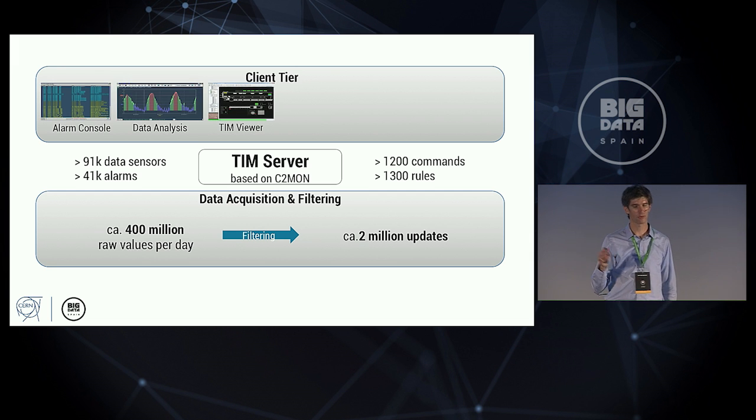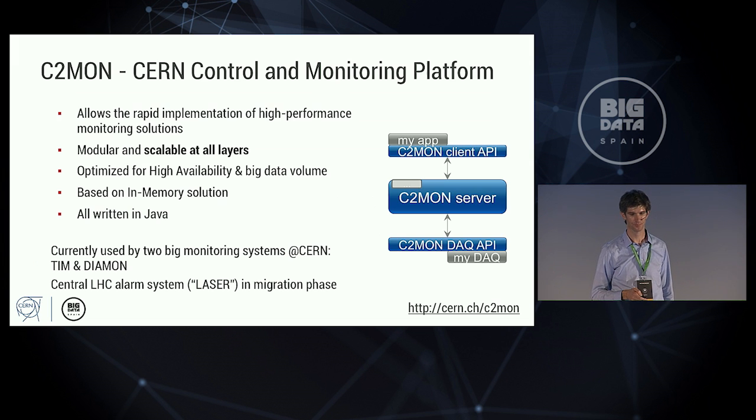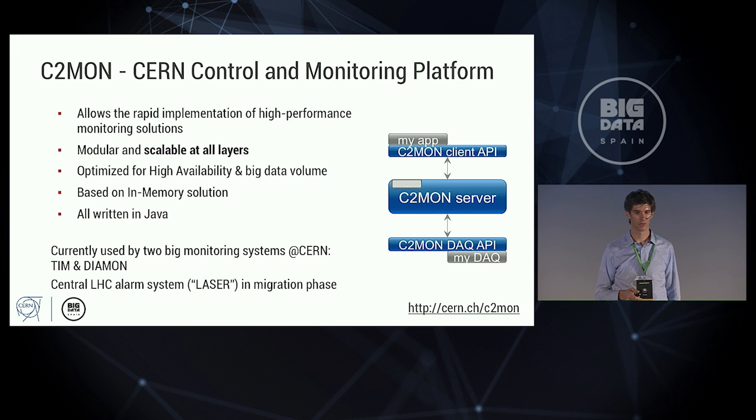And then on the top we have different client applications which are used by the operators. The main one that is used is the TeamViewer, which basically allows the operators to make dashboards, and they are animated by the data coming in real time. So, as you can see, the TIM server is based on this C2MON platform, which stands for CERN Control and Monitoring Platform.